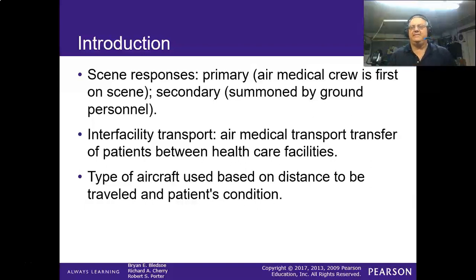The model in EMS today is that the ground crews will get there and decide, no, this is something more important, and we need to go ahead and fly this person. Now, there are some exceptions to that, but for the most part that's how it works. Usually it's interfacility transfers, where they call in the aircraft to take patients from a primary care area to a secondary or tertiary care area, to a higher level of care.